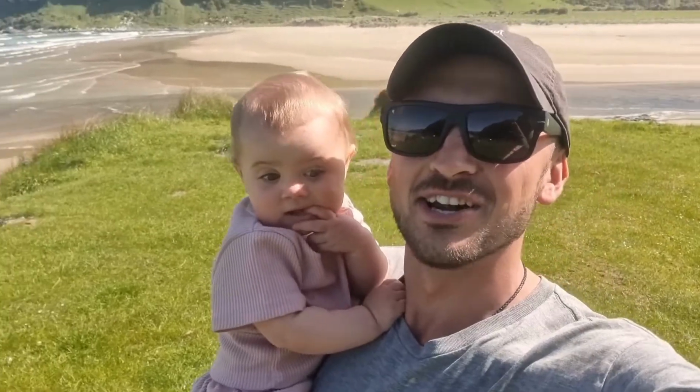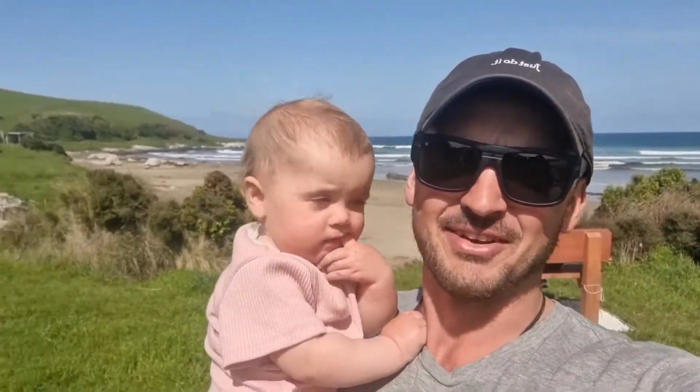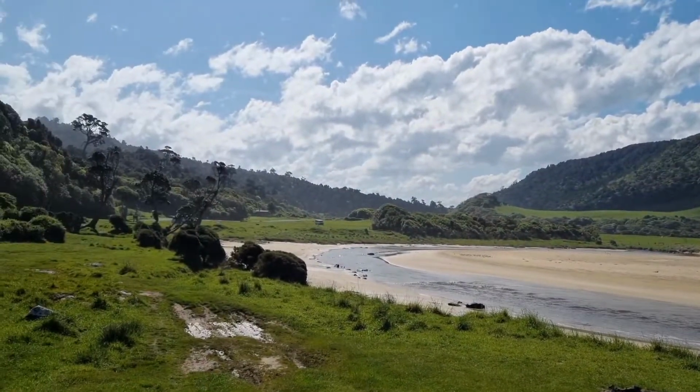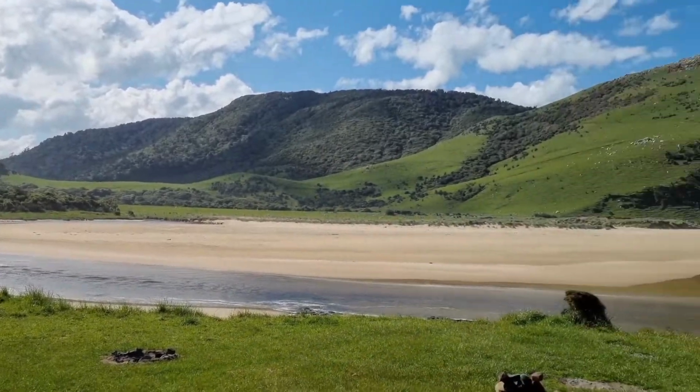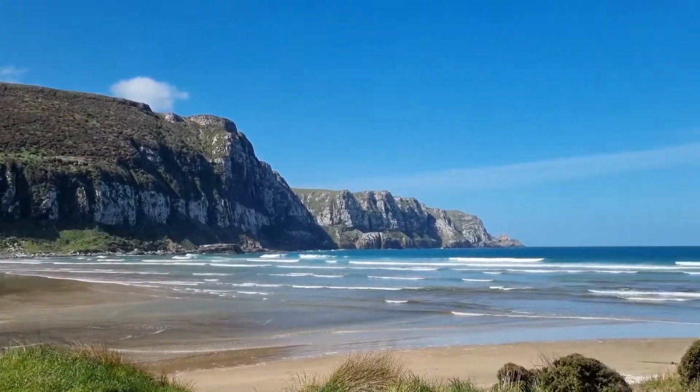This is one of Stacey and I's favourite camping spots in New Zealand. We absolutely love it. It's such an amazing spot. PK, but I'll show you it here. You're driving over there and you come down the beach. Most amazing cliffs in New Zealand, I reckon.